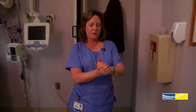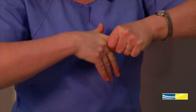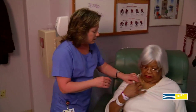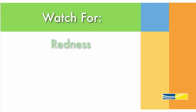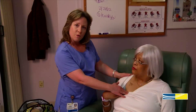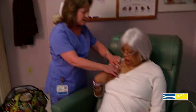So once I have washed my hands, I know this is your first time, so we're going to go slow. Okay. So what I would like to do first is just to look at your port. Okay? So this looks marvelous. You have a little incision here which is healing very nicely. What I want you to watch for is any redness, swelling, drainage, any pain, or if you start feeling any swelling or pain in your arm or shoulder. These are very important things that you would want to tell your doctor immediately.